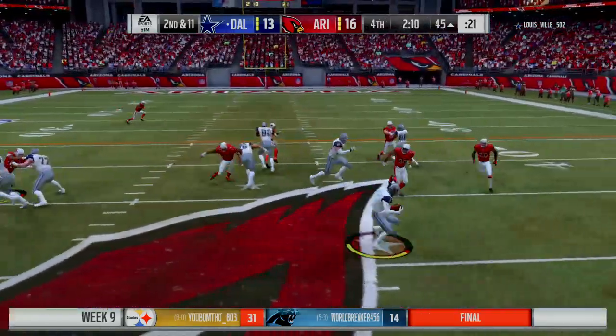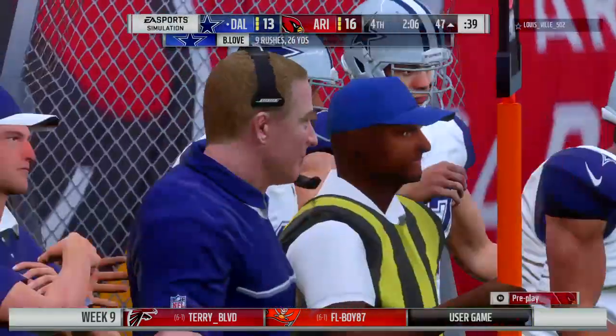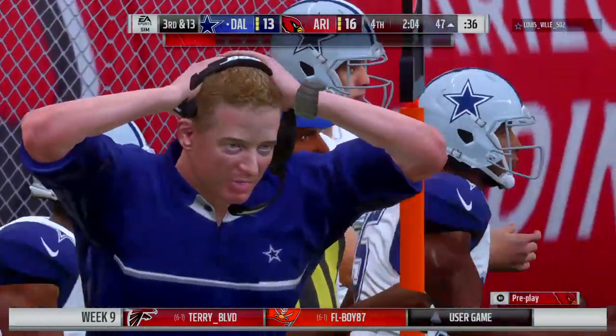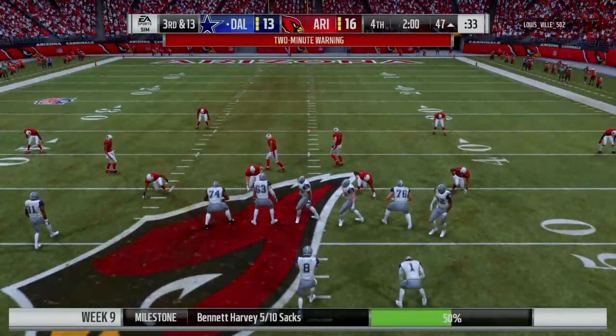They'll run it now out of the gun. And forget about finding a lane. He barely had time to look up before he was planted in the backfield. He lost 2 there, and it's third down.